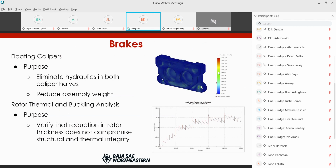Though brakes is a relatively light subsystem, cutting weight, especially in the front, is a benefit in that it reduces the amount of unsprung mass in the vehicle. We achieved this by switching to floating calipers and decreasing the thickness of our rotors. In addition to cutting weight, floating calipers allowed us to eliminate the hydraulic pass-through between the two caliper halves, the sealing of which we have had difficulty with in the past.